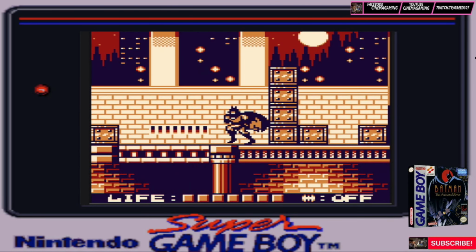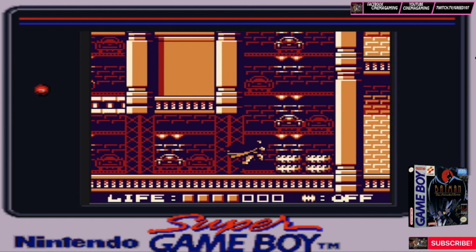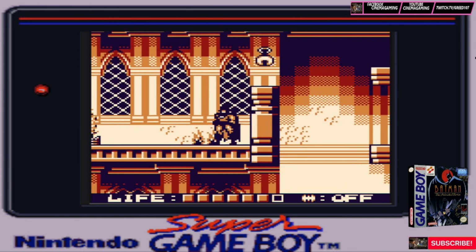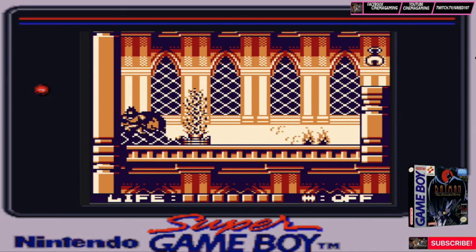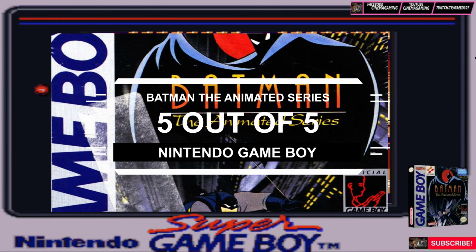And Batman the Animated Series was a really great game. I thought it was really well done and it was really fun. It is a really hard game, but I still really enjoyed it, and I really can't believe I missed out on this as a kid. Batman the Animated Series for the Game Boy gets a 5 out of 5.